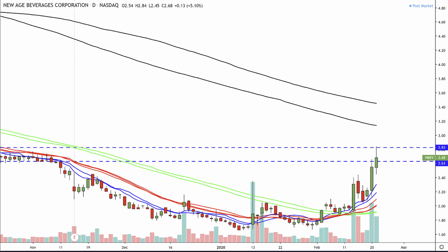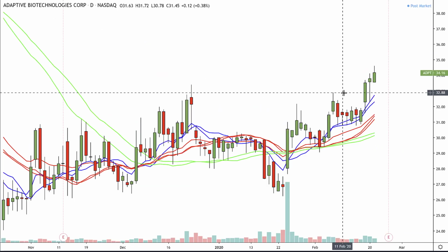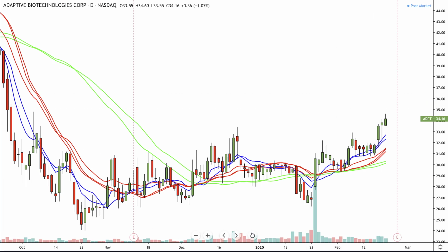We had ADPT, which was a little disappointing on the exit. It kind of shook us out here. ADPT was a trade where we got into this stock at 32.26. Our entry on this stock was right over here above this little red candle. Beautiful entry, and it closed looking really strong on that day. So I said, okay, we're closing really strong, let's raise our stop because it shouldn't really wipe away that candle.